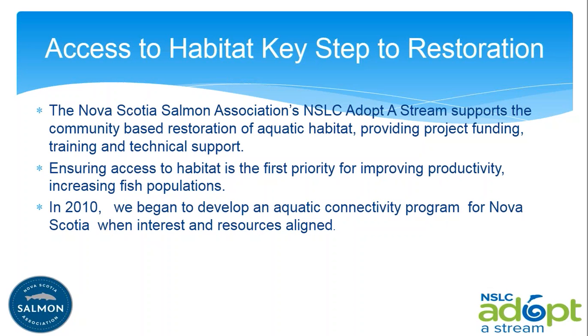That being said, sometimes allowing access or increasing access for habitat can be a challenge. And so since about 2010, we've been developing an aquatic connectivity program, when a happy serendipity of both interest and resources aligned for us.